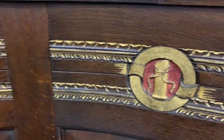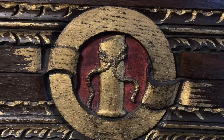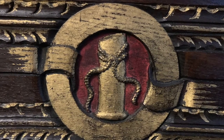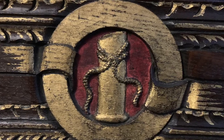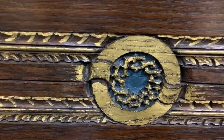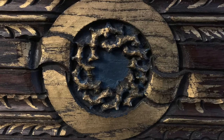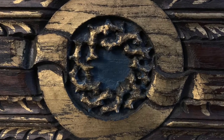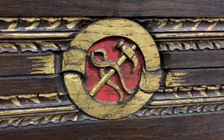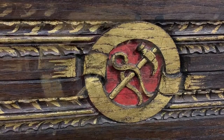Some of this is not very cheery, I'm afraid. Now this one, I have to say, I'm not entirely sure what that is. So maybe if other people have got ideas, let me know. This one would be the crown of thorns that was put on Jesus' head. They were ridiculing him. Now this one, I wonder whether this is the tools of Jesus' trade.